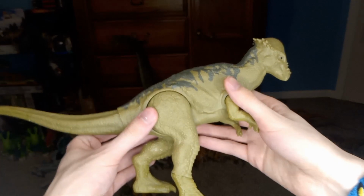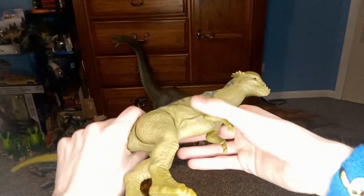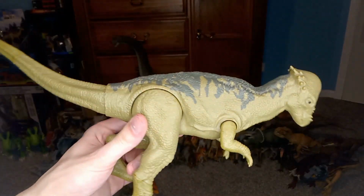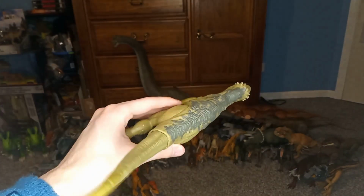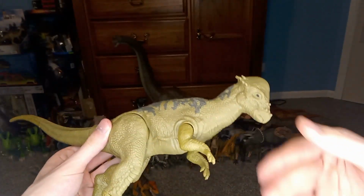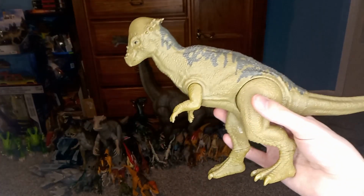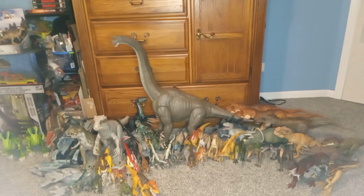Here is a 12-inch basic Pachycephalosaurus from 2018. This thing is pretty weird. Got this from my brother at Kohl's. It's kind of interesting. I like that this can be used as something to paint. You can go to town on this thing and really bring all these details to life. In terms of a toy, it's just an out-of-scale giant Pachycephalosaurus, which I guess is kind of neat if you wanted this, but it's still a nice addition to have in the collection, I think.